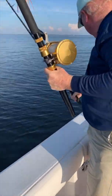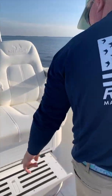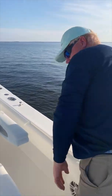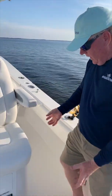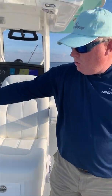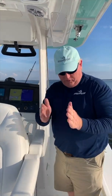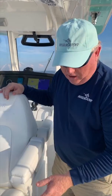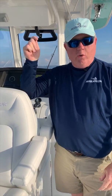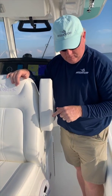Also, I'm going to stick these right on the side here for us, Bobby. Also worth noting, there is an option, which this particular boat didn't have, to have additional rocket launchers on the side. So you can have two rocket launchers here and two on the other side. You can still walk back and forth. They only stick out a few inches, so you can still get back and forth easy. That's really for people who want to troll and want extra trolling lines. You can put them right out here, or use them for storage for quick stuff if you want. So that is an additional option on top of the mezzanine seat.